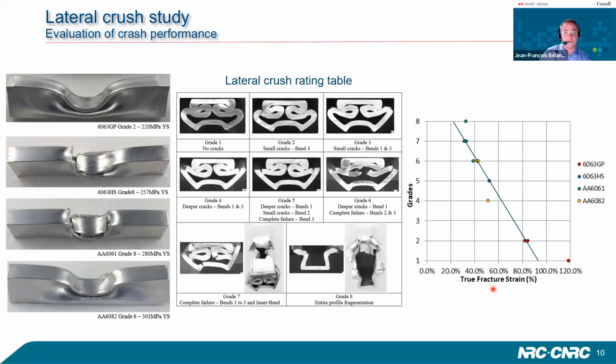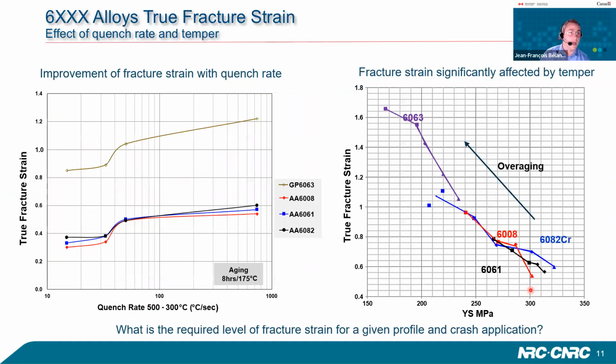So now, since this parameter, the true fracture strain, is relevant to assess the level of ductility for both types of crash, so front and lateral crash, let's have a look at the extrusion parameters that affect the failure strain, besides the alloy chemical composition. So for a given profile, aluminum extruders are often required to reach strength and ductility levels. And besides the choice of the alloy, the extruder can play with mainly 2 parameters. So you have the quench rate after the press, which will most likely affect the grain boundary precipitation and precipitate free zone in your material.